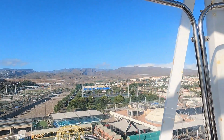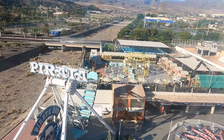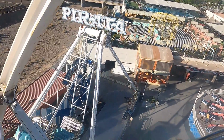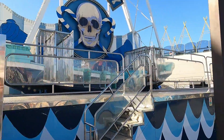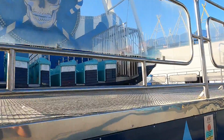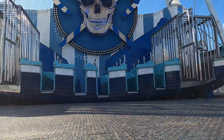And I've just seen something incredible. The pirate ship has cages on the side, an experience I've never done. That's going to be interesting. I've seen these before, but I've never got the chance to experience one. Just so you know what it is, guys, it's your standard pirate ship, but instead of sitting down, you got cages on either side.